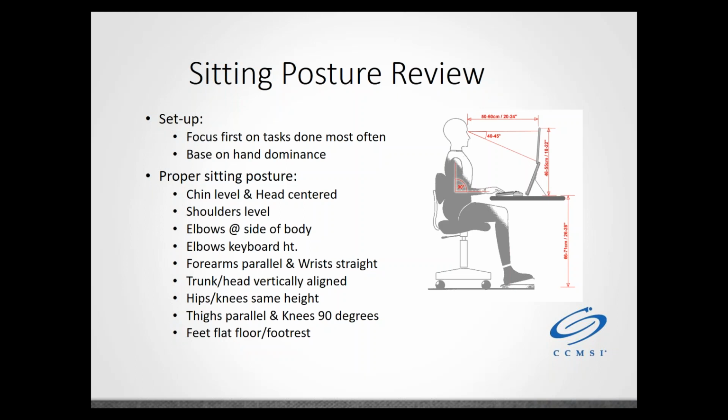For your lower body, make sure your hips and knees are the same height with your thighs level or parallel with the ground, and your knees bent about 90 degrees. Your feet should be flat on the floor or on a footrest. And again, generally it's very helpful to have someone look at your posture from the side, your profile, to see if you're in this correct posture and alignment.